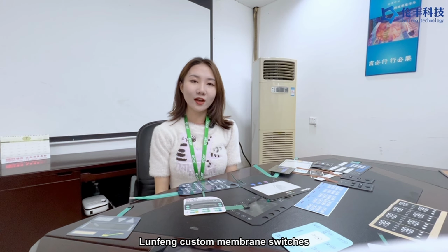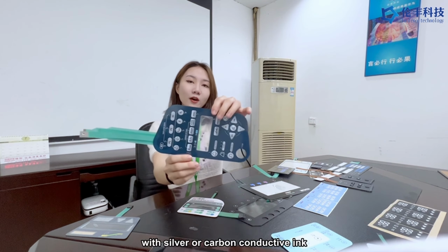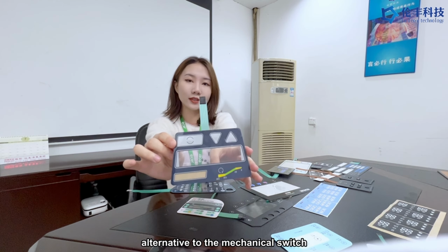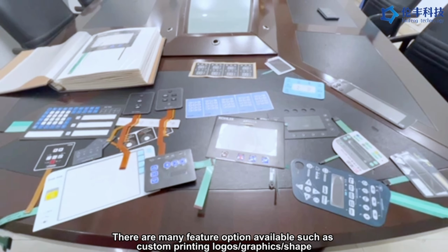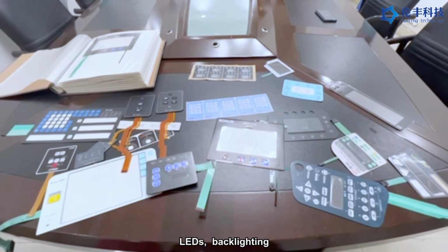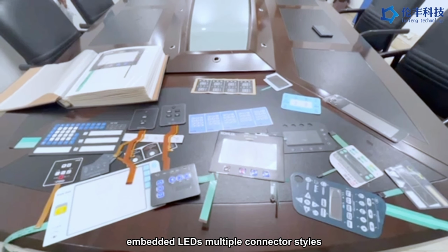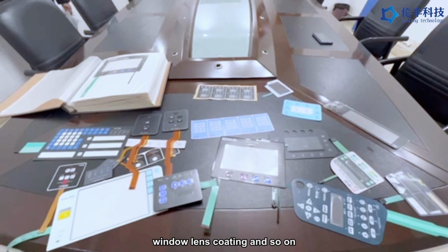Lunfeng custom membrane switches are manufactured by screen printing the circuit directly onto a plastic substrate with silver or carbon conductive ink. The simple, versatile, durable, and economic design of a custom membrane switches make it a superior alternative to the mechanical switch. There are many feature options available, such as custom printing logos, custom printing graphics or shape, surface texture, LEDs, backlighting, multiple tactile dome options, EMI, ESD, RFI shielding options, button embossing, embedded LEDs, multiple connector styles sealed to keep out incidental dust and moisture, window lens coating, and so on.